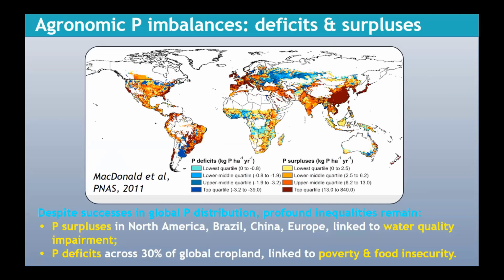Historical successes in redistributing rock phosphate as fertiliser have, of course, enabled modern food and feed production systems. And this really represents a grand societal achievement in overcoming inequality. Moving refined forms of phosphorus from high quality, inexpensive sources has been the foundation of all forms of modern agricultural production systems, helping to sustain dramatic yield increases. However, despite the successes in achieving global phosphorus redistribution, profound inequalities still remain. Phosphorus deficits occur across around 30% of global cropland, and indeed the poverty and food insecurity across the developing world is largely coincident with deficits in agricultural soils, as illustrated by these efforts to quantify phosphorus soil reserves globally.